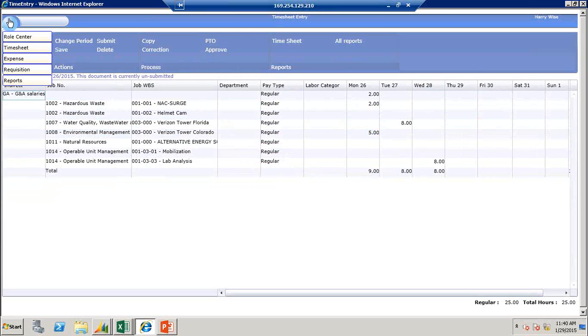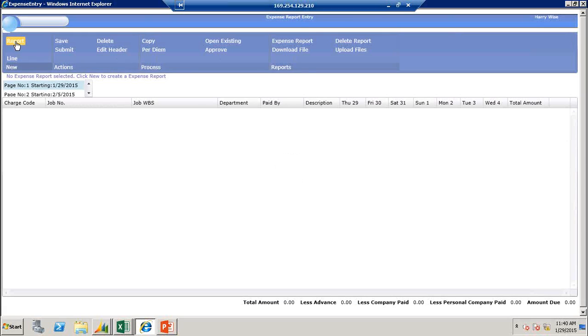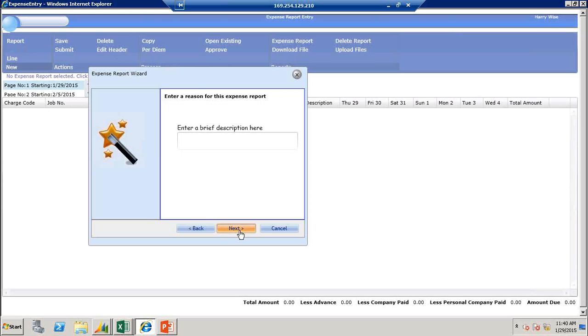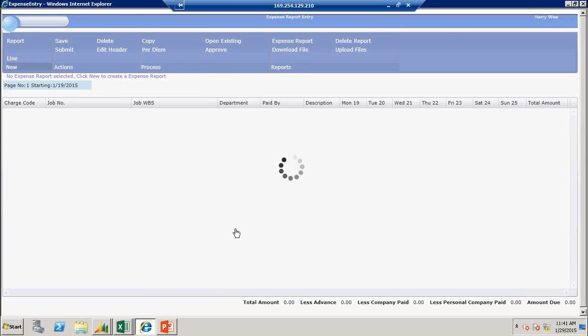So I'm going to go over and touch on expense reports a little bit. We can create one on the fly to give you an idea of the process for doing that. So I'm going to create a new expense report. And because it's so cold here today, I'm looking forward to traveling down south. So I'm going to dream about traveling to Tampa, and we'll pretend that I went there last week. Let's say it was from the 19th, and I was there through the 22nd, or actually I should stay through Friday, at least to enjoy some of the weekend there.